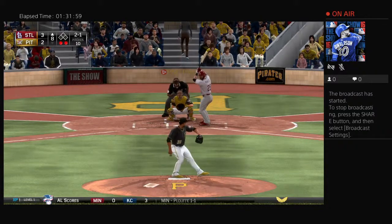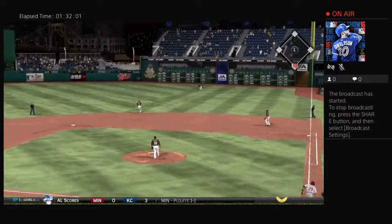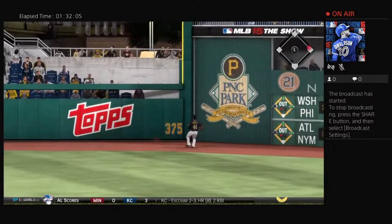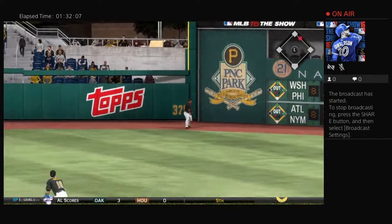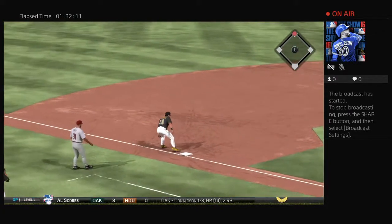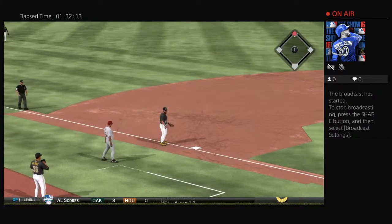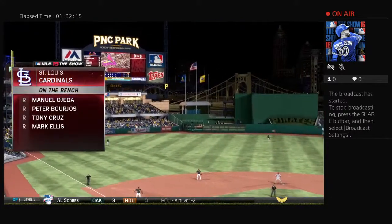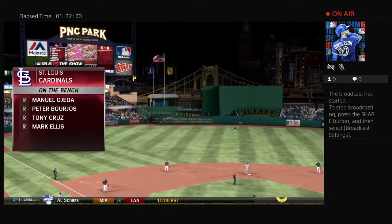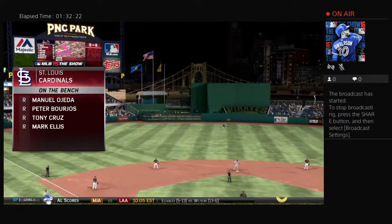Peralta waiting, the 2-1. He's able to ride this one high and deep toward right center, and that'll get down out there near the wall. And he is into second with a double, his 3rd hit of the night. And now you might start wondering about a pinch hitter. If that's the case, here's what the Redbirds have left on the bench.